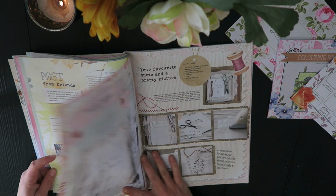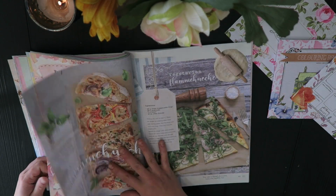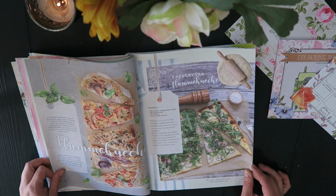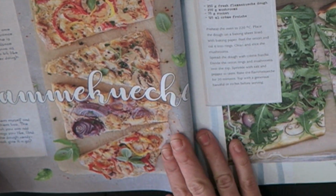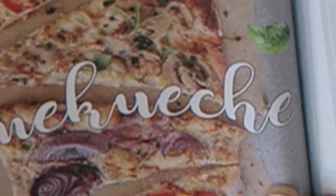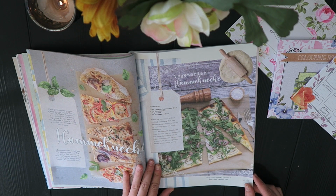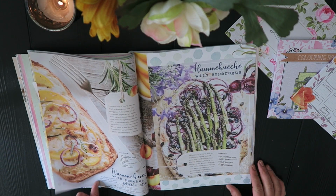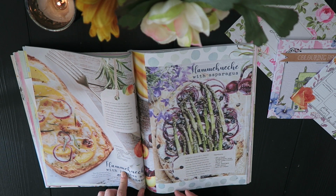How cute. That's pretty. Pizza flatbread. Oh my gosh. Flamme quiche. Flatbread. I love flatbread. This is amazing. I need to learn how to pronounce that because I'm pretty sure it's flatbread.